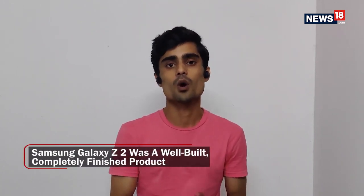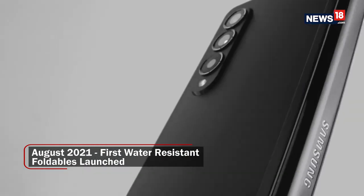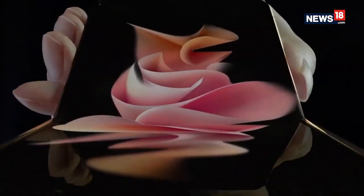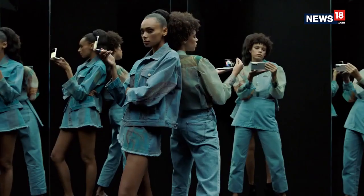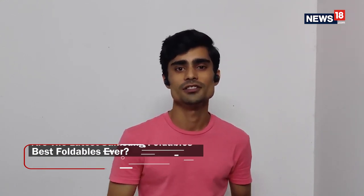Then this year in March, Chinese smartphone makers Huawei and Xiaomi launched their foldable smartphones, the Huawei Mate X2 and the Xiaomi Mi Mix Fold. Now fast forward to this month, and Samsung, being the trendsetter it is in the foldable smartphones department, launched the world's first IPX8 rated dust and water resistant foldable smartphones, the Samsung Galaxy Z Fold 3 and the Samsung Galaxy Z Flip 3. So, are the Samsung Galaxy Z Fold 3 and the Galaxy Z Flip 3 the best a foldable smartphone can get? Or is the technology gonna further see improvements in the future?